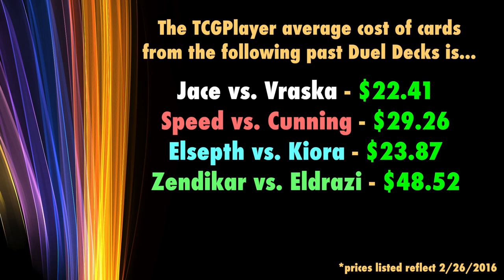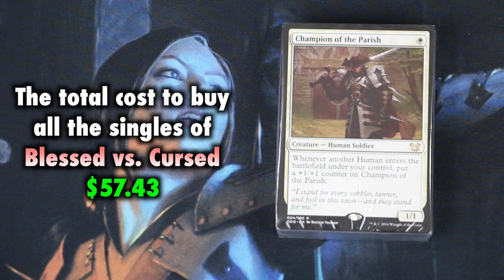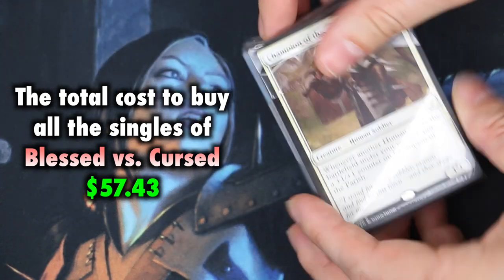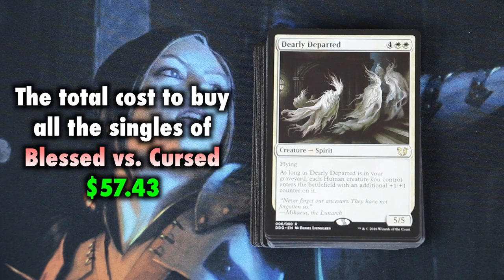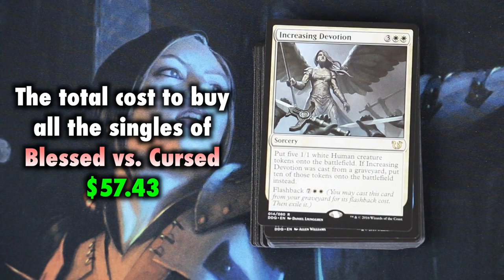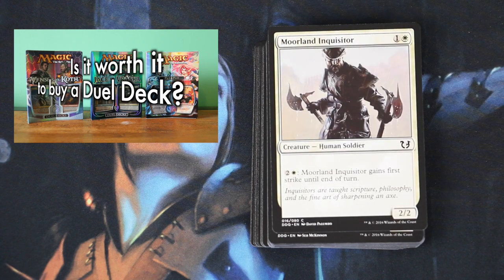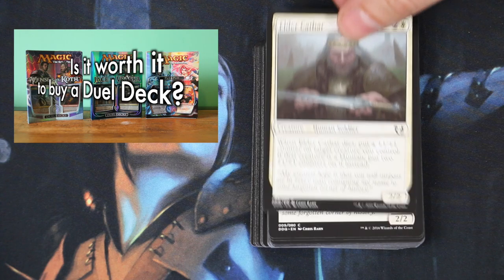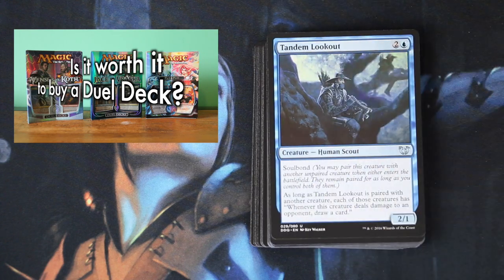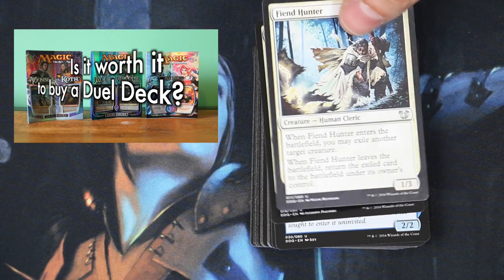As of today, the day of release for Blessed versus Cursed, if you were to buy all the individual pieces, it would cost you $57.43, but keep in mind this price reflects the TCGplayer value at the time of launch. Duel decks which have such a high printing drive prices down, and I doubt very much several weeks from now that it'll retain this value. Keep in mind that that $22 Jace versus Vraska duel deck was worth over $70 upon its release, and that had a planeswalker seeing major Standard play, as well as a reprint of a Modern staple.